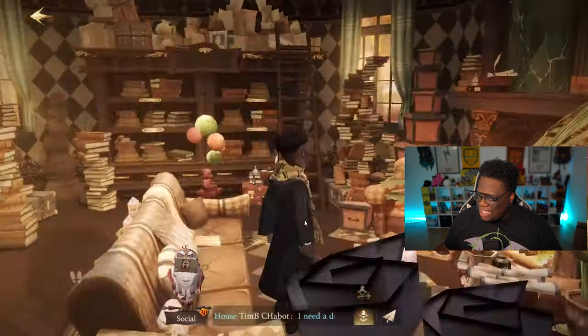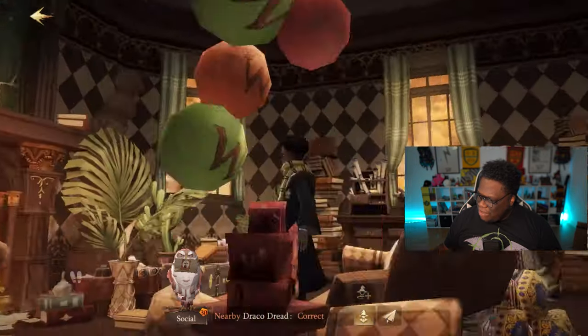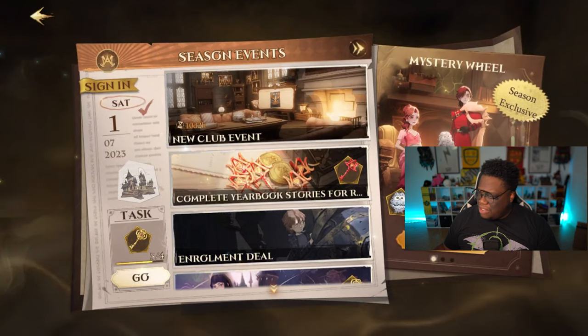Whoa! If I had more plants, this would be a nice little Hufflepuff / Ravenclaw room with all these books. Let's do the 2 wheel spins, honestly. Let's do what you guys are all here for. Let's do the wheel spins.